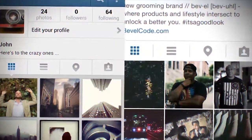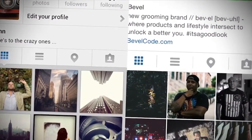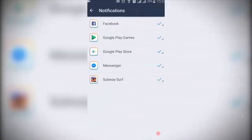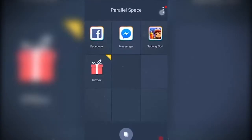If you're an artist, you can share your private photos on your private Instagram account while still monitoring your public professional account. Hide your apps with Parallel Space's incognito mode to avoid awkward conversations.